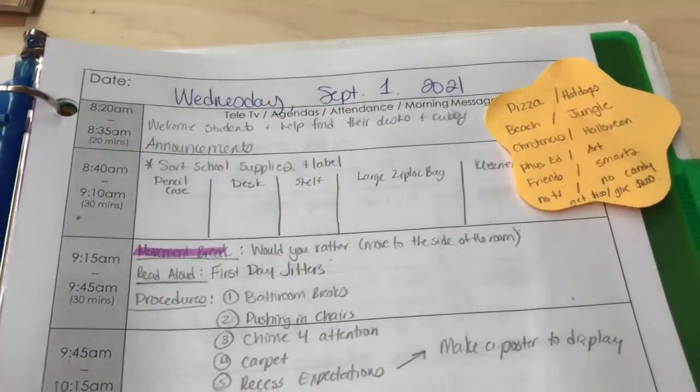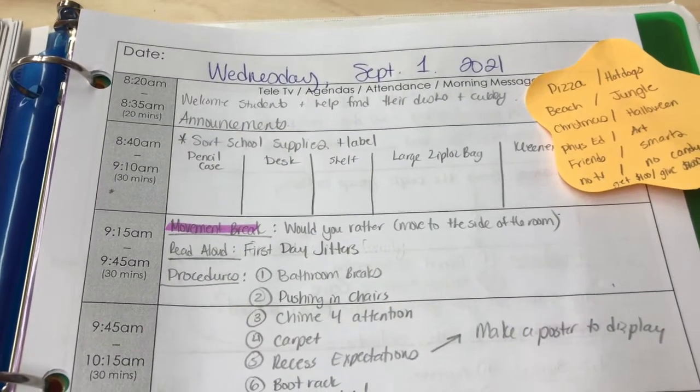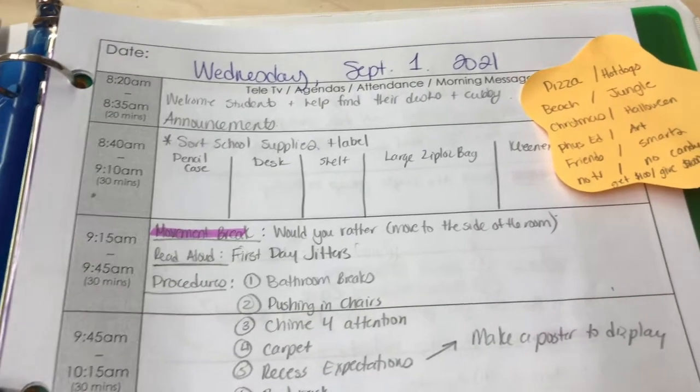Okay, so after the first 20 minutes of me welcoming the students and everybody finding their desks, then we're getting into sorting school supplies. Now, I've handled this a few ways. Some years I've left the school supplies completely in their backpacks and we didn't even touch them till after lunch. I've also had years where I've put all the information up on the bulletin board, expecting the kids to follow through and say, okay, I'm supposed to have this in my pencil case and this in my desk and this in my cubby.